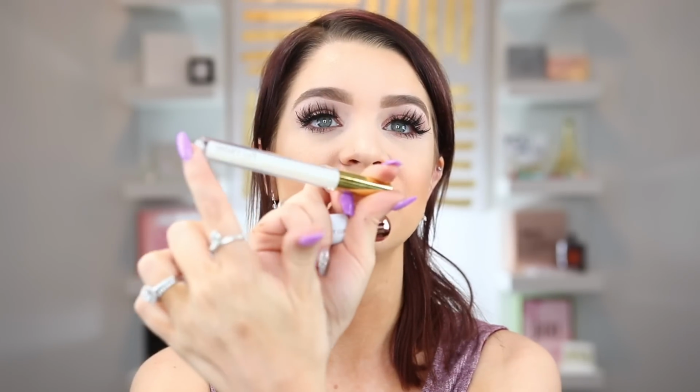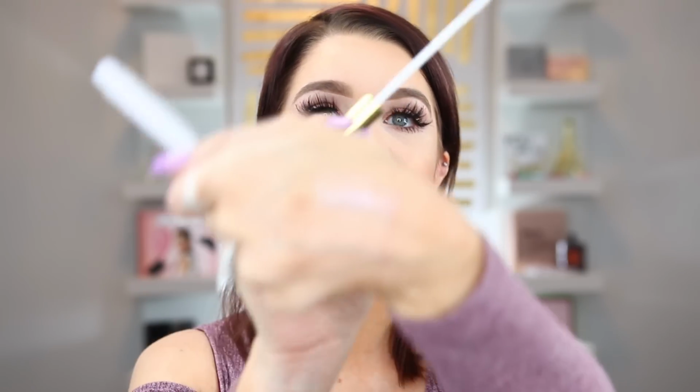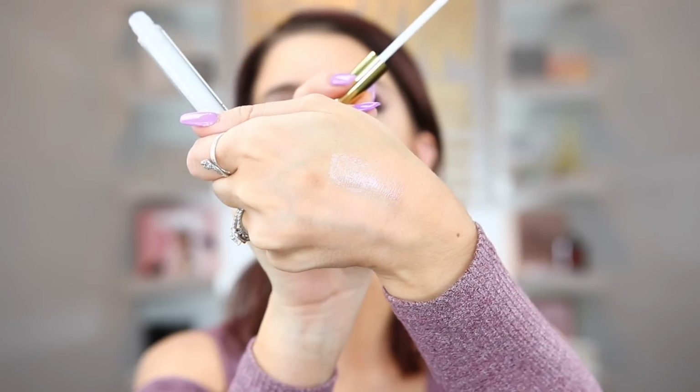Okay, so this is one of their glazed lips, and this one is in sugar glaze. It looks like it's gonna be like a lip topper. I'm gonna swatch it because, ooh, it's kind of iridescent and kind of pink, has like a pink purple shift to it. That's fun. I'm excited about that.